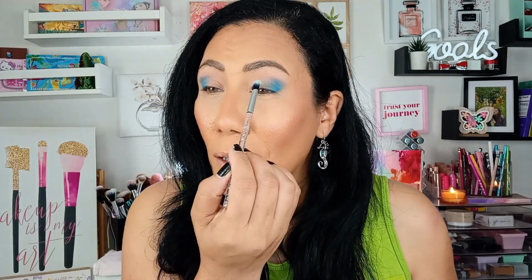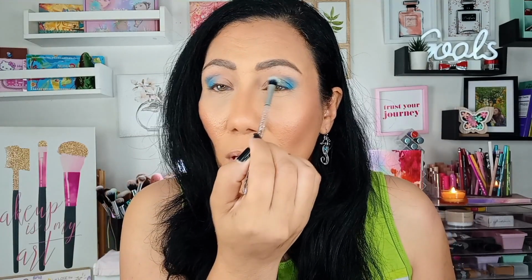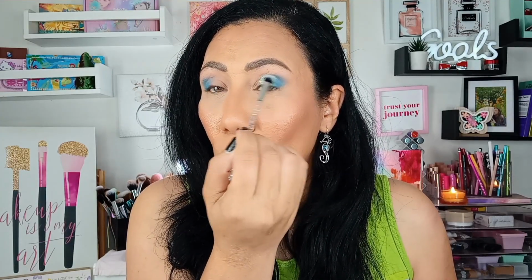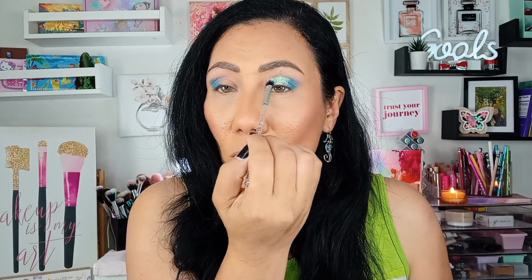So I'm going to take the sticky side and we're going to go into Southernmost Point, which is the brighter green right here. That is such a gorgeous green. And the swatch, oh my God. I'm just going to lay this down. None of these are duochromes or multichromes or anything like that. They're just really basic, pretty shimmery shadows, or shimmers rather.